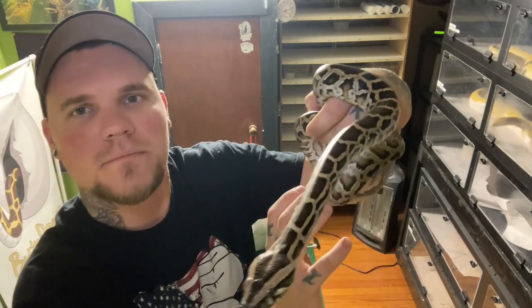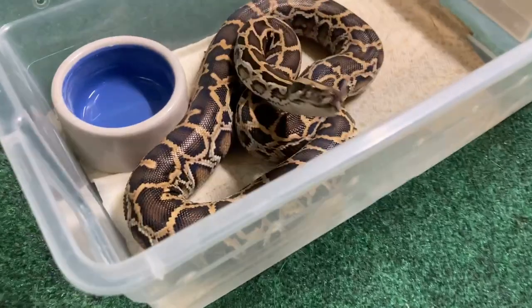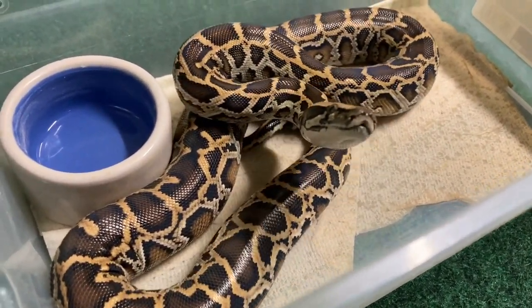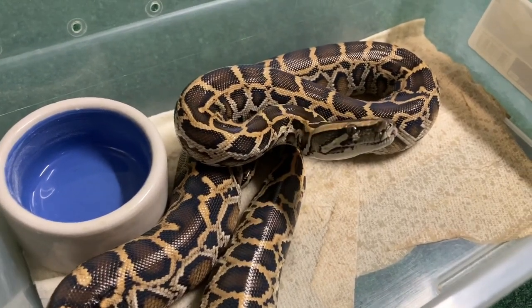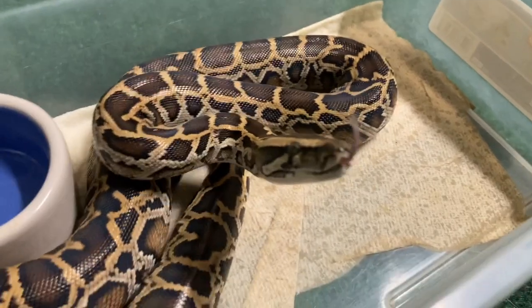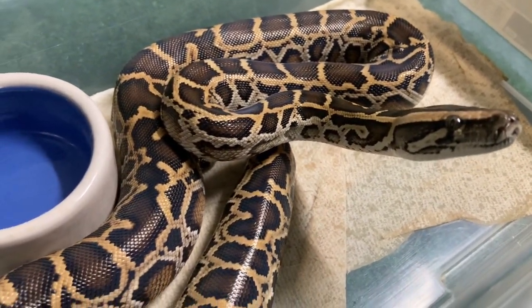Aren't they incredible? Love them. Love it. This is another wild type. It's a male. He is one of those burms that I just have not been able to get to calm down yet. You can see his posture there. He's not been worked with a lot.